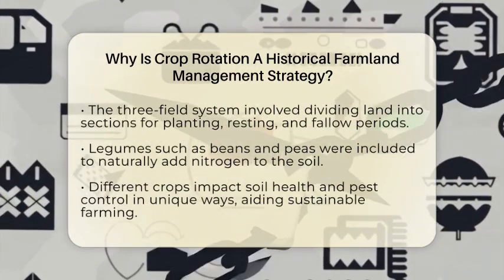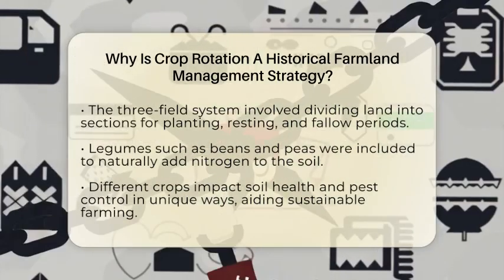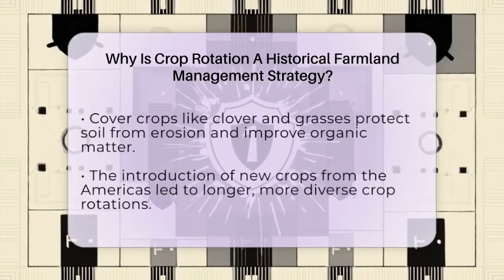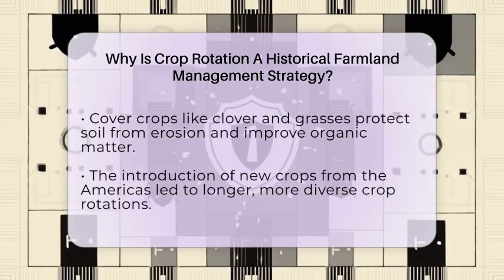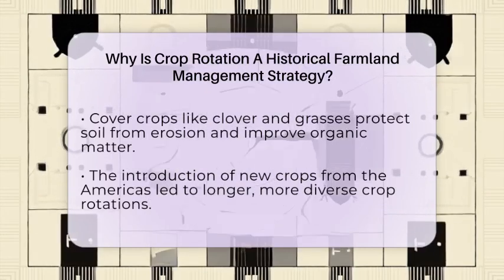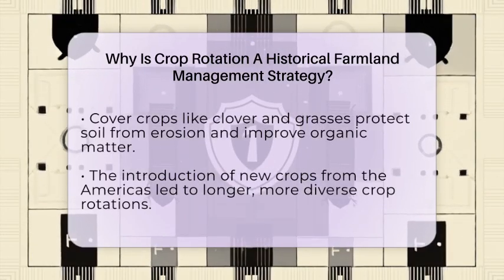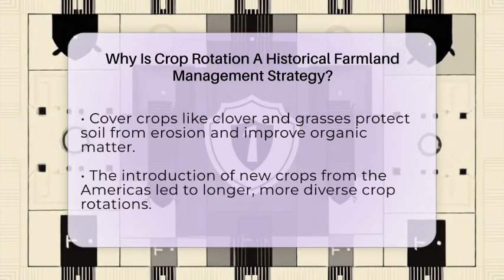Over time, farmers added more crops to rotations, especially after discovering new plants from the Americas like maize and potatoes. They developed longer rotations, sometimes with 4 or 5 different crops, to improve soil health and productivity. The Norfolk 4-course rotation, for example, included wheat, turnips, barley, and clover, which eliminated fallow periods and boosted yields.